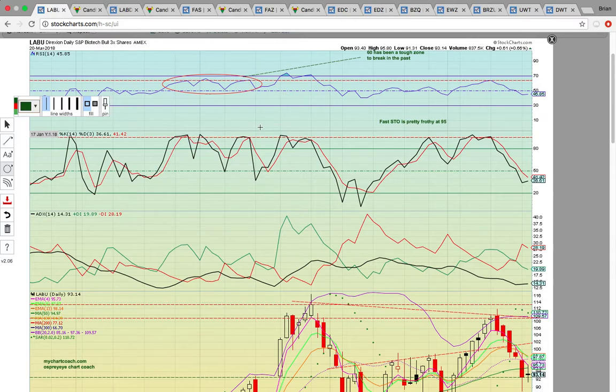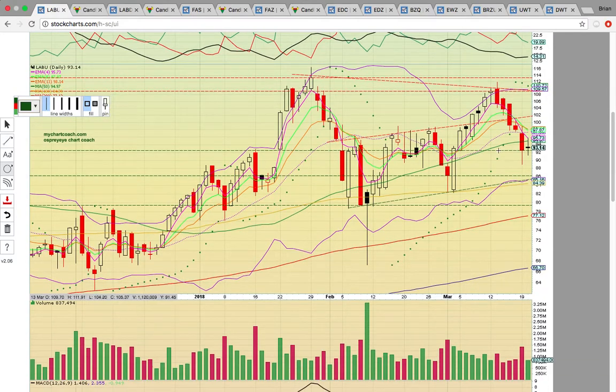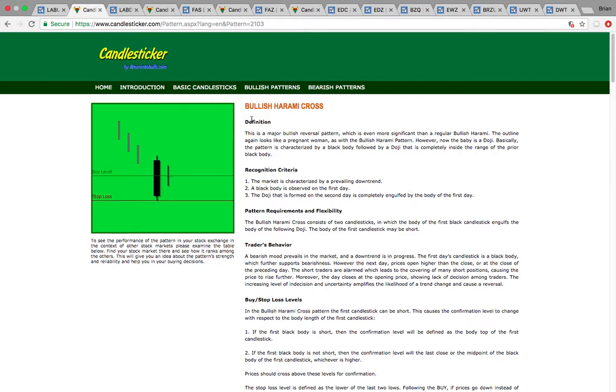If you look here at LABU, this is the biotech bull 3 times. It had formed 5 red candles in a row, and then today you can see this doji formed, and what this formed was a bullish Harami cross reversal pattern. This is a very strong reversal pattern. Many times this pattern does follow through.